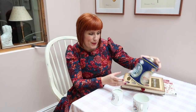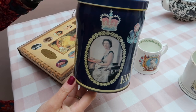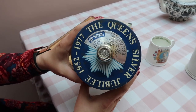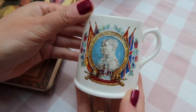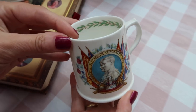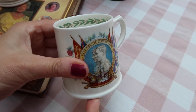This is what we bought. We fell in love with this, well, another tea caddy, and this is from the Queen's Silver Jubilee, and maybe we keep it here. We don't know yet. Maybe Joerg will take it to the office. Then we found this gorgeous coronation mug showing Queen Elizabeth's father, George VI, and we think this is a little bit smaller, so it would be wonderful for milk or small flowers.